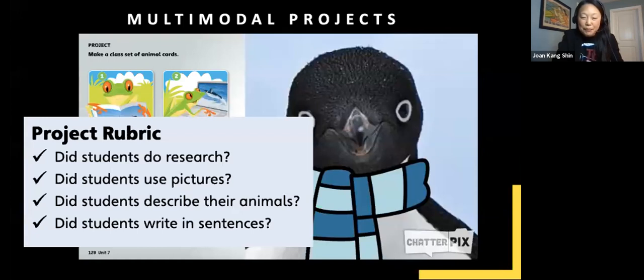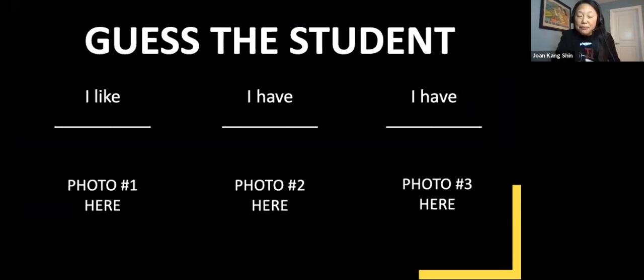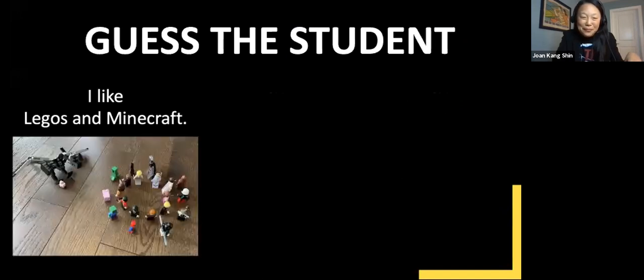Okay, so another great activity that you can see here is simple to use image and text, but also learn more about your students. So in this activity, students prepare for a game called Guess the Student, and they prepare images and sentences about themselves, and then teachers present it to students and the class guesses who the student is. Let's look at an example.